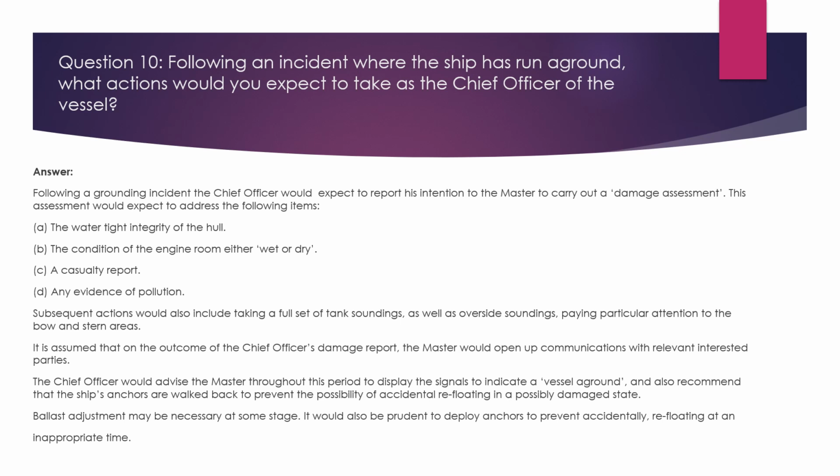Alright, the important thing here is to make sure that you make a thorough inspection. If it is possible, then you should also be launching your lifeboats and going around the vessel to carry out an external check as well, apart from the internal check. So mention all these points to the surveyor, and hopefully the surveyor should be happy with your answer.